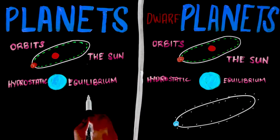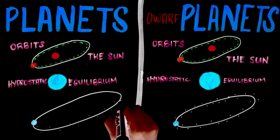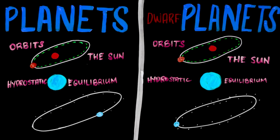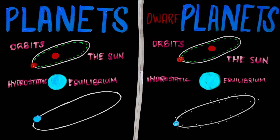Clearing the neighborhood means that the planet has either vacuumed up or ejected large objects in its vicinity in space. As planets form, they become the dominant gravitational body in their orbit. They interact with other smaller objects and either consume them or sling them away with their gravity.